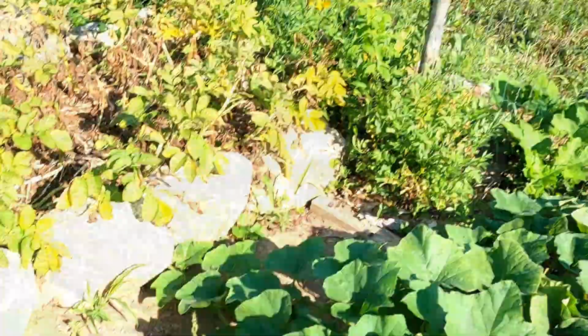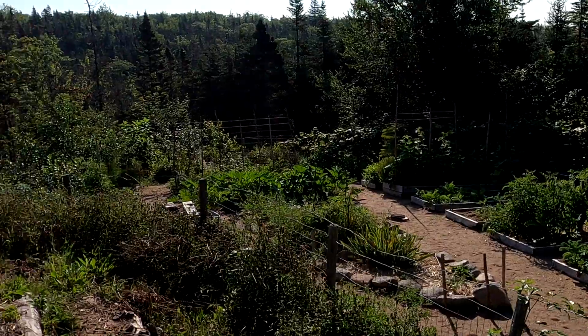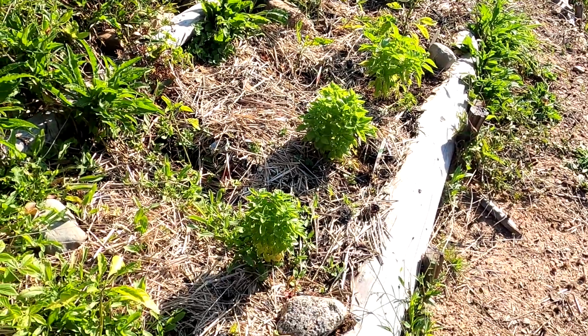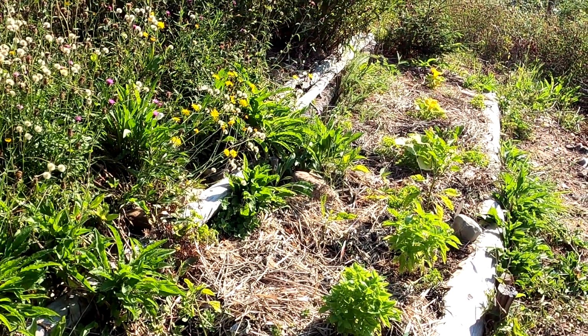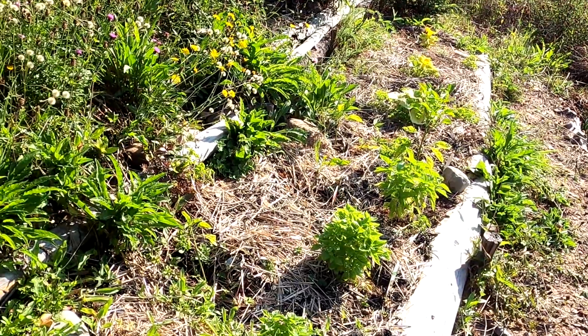Anyway, there's that. Up here, I'm above the garden now, we have the terraced garden that I put so much energy into building last year. And again, not the greatest results. Not exactly sure why. I think it's the soil. So I'll have to give this some horse manure love, I think, this fall.